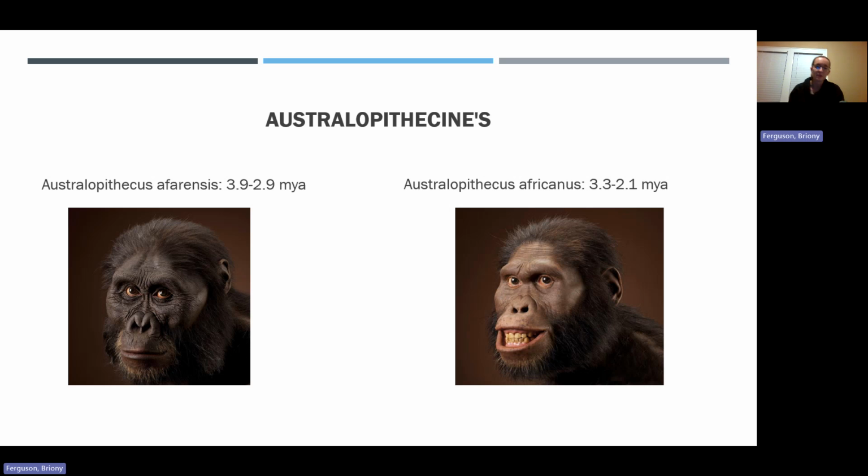Now, there are actually two subspecies that are very popular within Australopithecines and that have given us a lot of information about the evolution of humans. And these are Australopithecus afarensis, around 3.9 to 2.9 million years ago, and Australopithecus africanus, around 3.3 to 2.1 million years ago. As always, these dates are debated, and they change as we learn more and uncover more fossils.